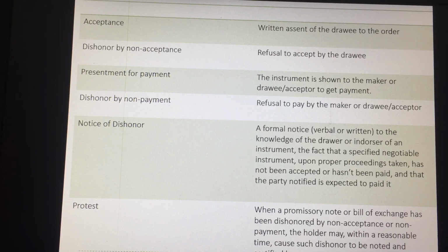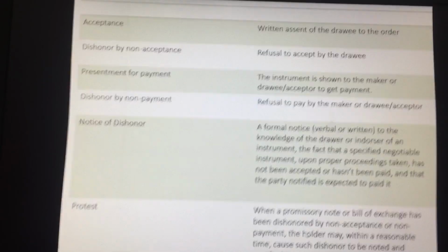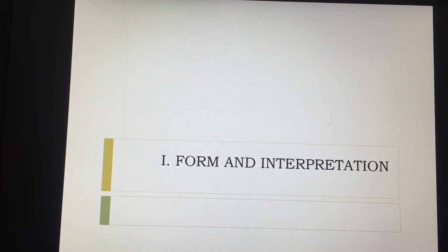Presentment for payment. The instrument is shown to the maker. Dishonor by non-payment, refusal to pay by the maker, drawee, or acceptor. Notice of dishonor, protest, both will be further discussed by my partner. Let's now proceed to the form and interpretation of the negotiable instruments.